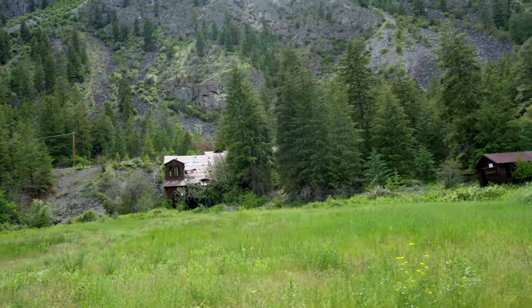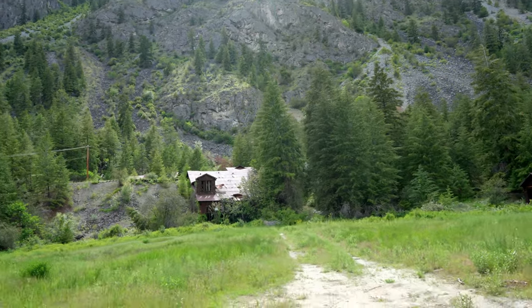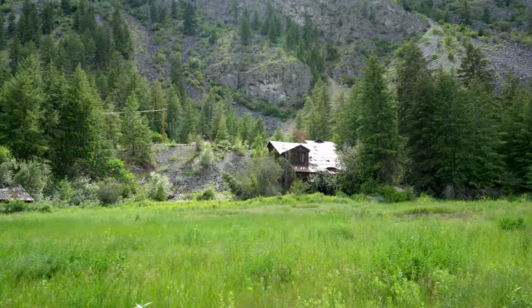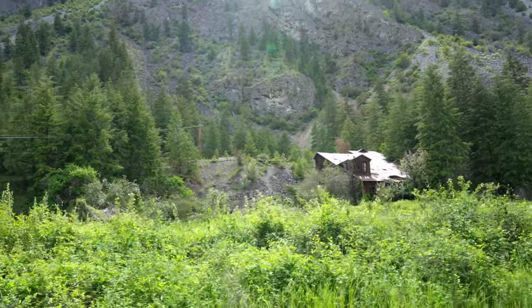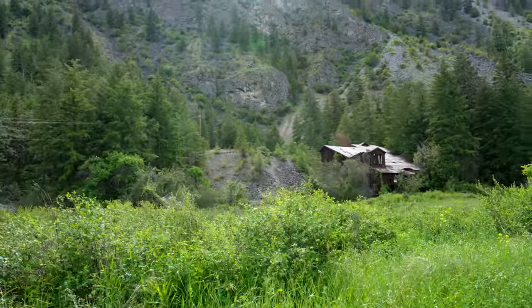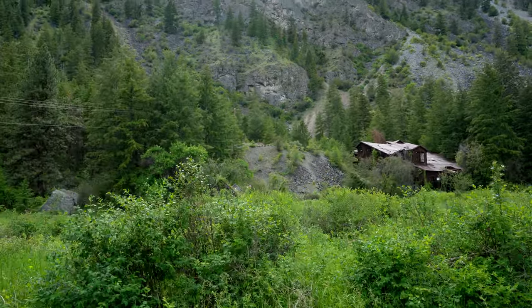See it from the road, even. It's just a mill built in the 20s and supposedly a rather large mine back there somewhere. So, hopefully, we'll be able to find one of similar size and actually get into it soon. But it's a really cool site, anyway. We're gonna head on out and hopefully find some more good stuff soon.